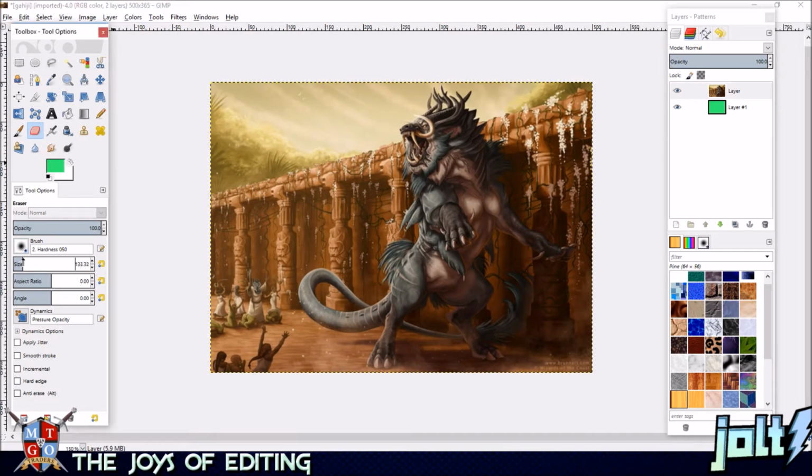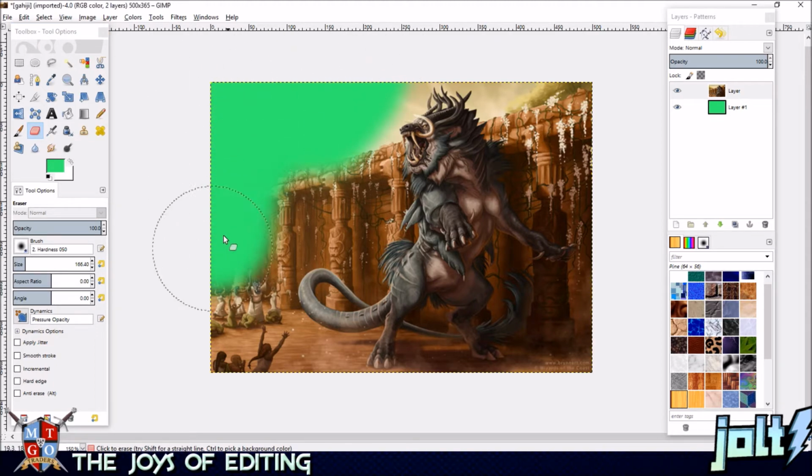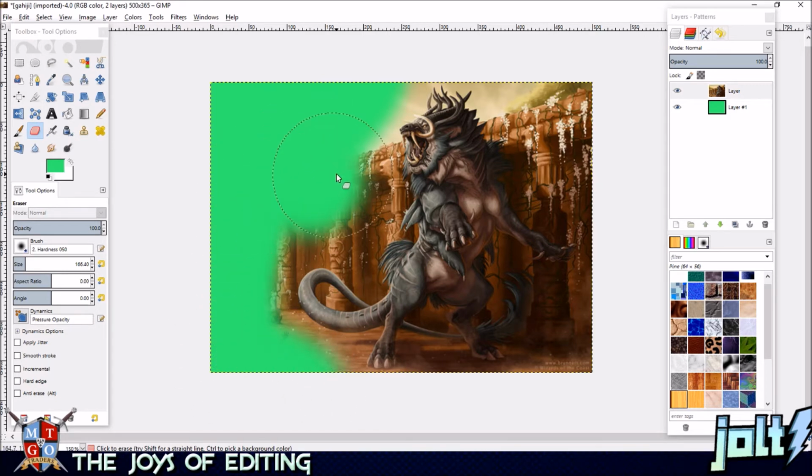But let's go and bump the size of the brush, make it a little bit bigger. There we go. And let's work the edge and slowly clear this background out. Those little people in the corner are pretty cool. I'd like to leave them in the art, but I think they'd be too small once we scale the Gahiji onto our thumbnail. Let's make this just a little bit smaller. Probably go to about 70.